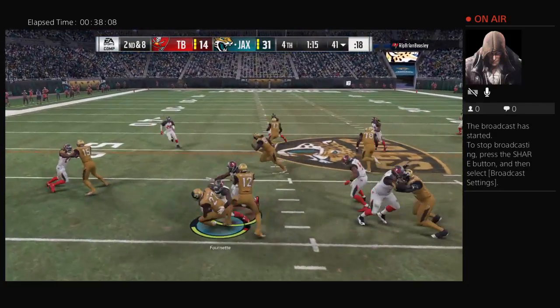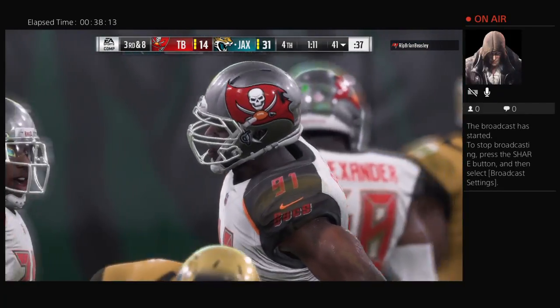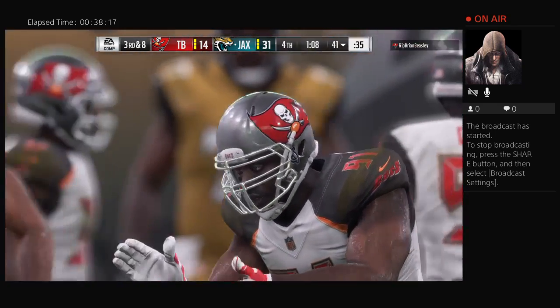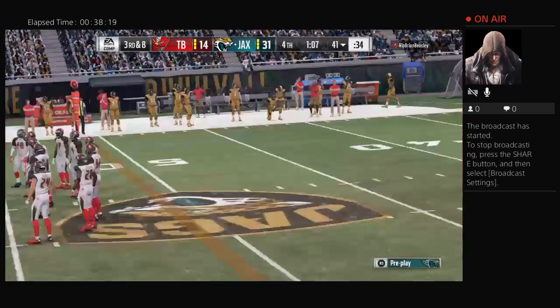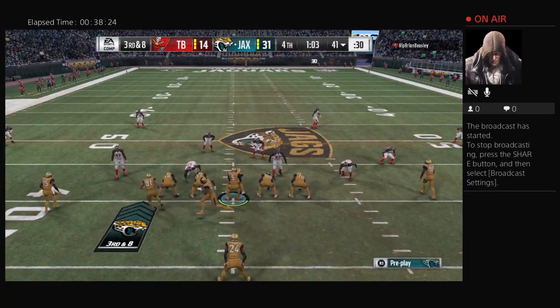They'll run with Fournette. And for one of the first times tonight, he's going to be held up at the line of scrimmage. Officially no gain on the play, and they're left with a 3rd and 8. The Jaguars on 3rd down. They've been near perfect, 4 for 5 to this point. This is 3rd and 8.